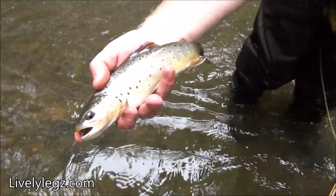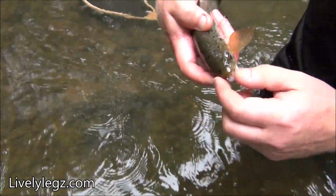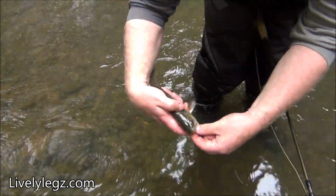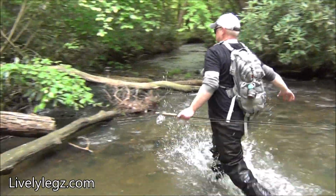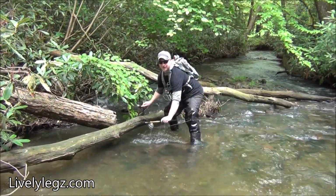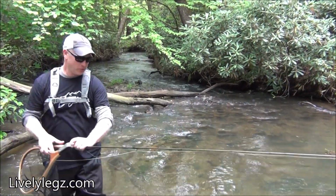And he devoured it. That's a pretty fish though. Yes, that is. That's a beauty. The old golden stone buried. Double trouble. That's similar to the one that I showed you guys earlier. Just in time. That's similar to the fly that I showed you guys this morning whenever I was packing that order.